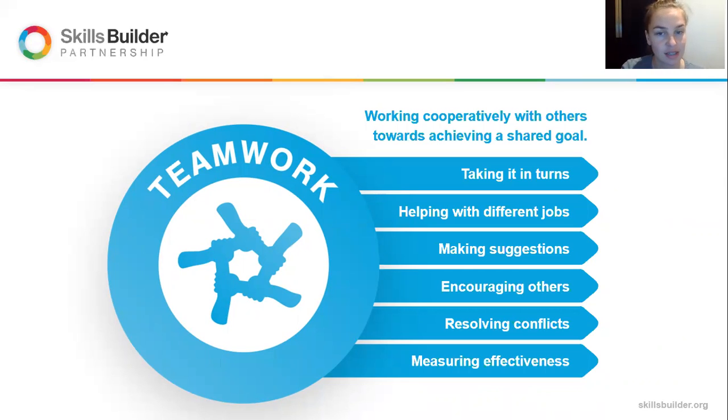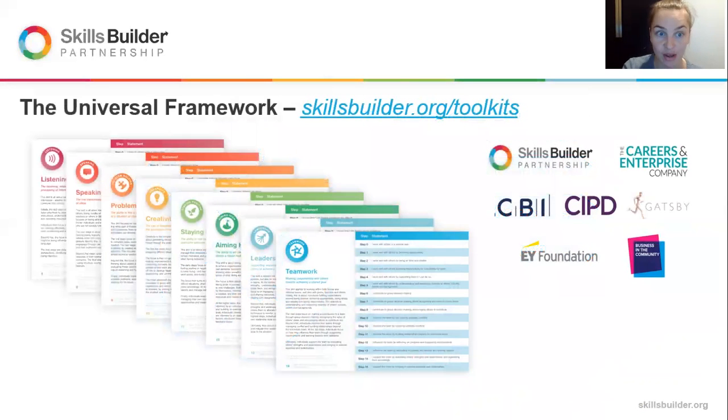And so this is what we've done at Skills Builder Partnership, and we've created a framework. Now, we work with a bunch of other organisations to do this, and the framework breaks down these big, fluffy concepts like staying positive and teamwork into really specific steps. And these steps help you not only learn these skills, but talk about them at interview or with potential employers. So for example, step 0 of listening is I can listen without interrupting. Now, there will be grown-ups that struggle with this. There will be young people that struggle with this, but either way, it really is the fundamental building block of being a good listener. And as you go up the framework, the steps become more complicated.